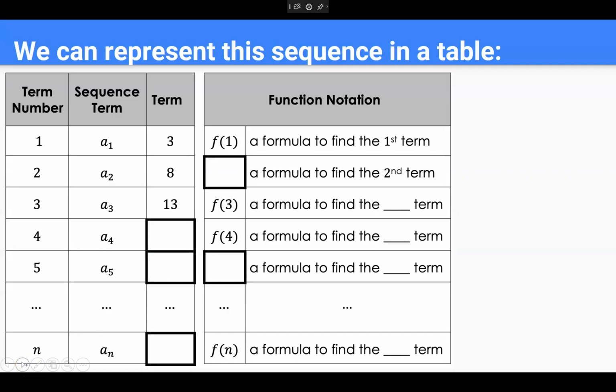Smart cookie, yes. So here's just some more vocab, how to write things out before we get really into the sequences. So if I have my first term, we write that as A with a little 1 underneath it. It's called A sub 1. That shows the first term, and in this sequence, my first term was 3. In function notation, I would write f of 1 to find the first term. That's just how we write it out, okay?